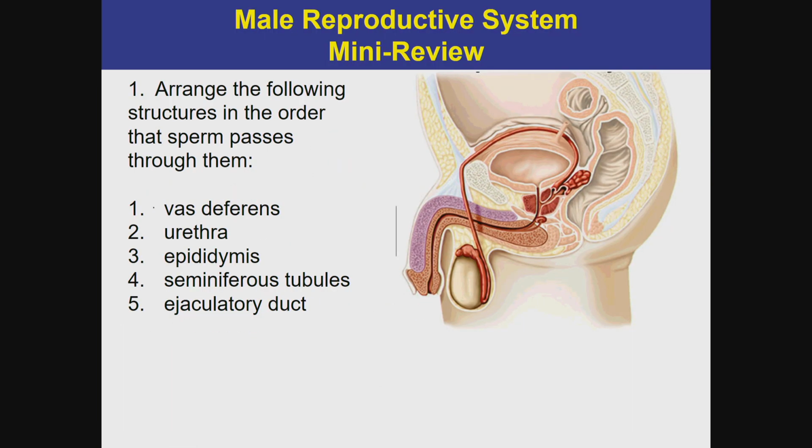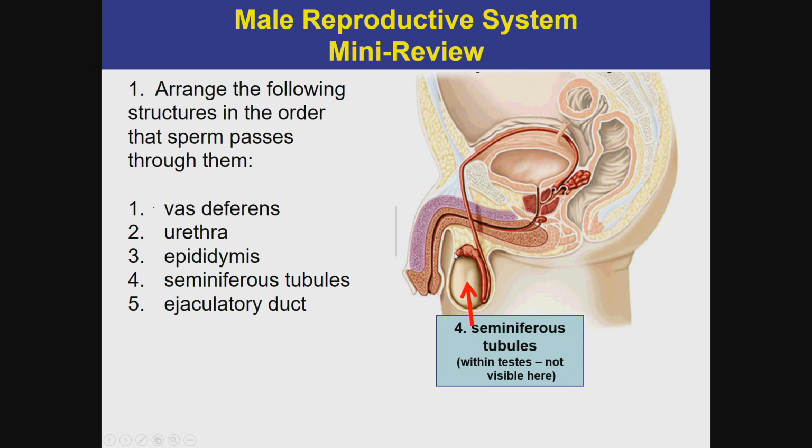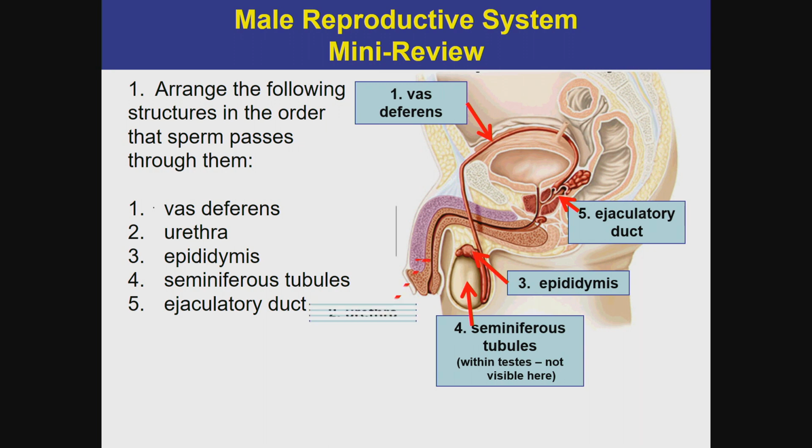Let's do a quick review. Pause the video and try to do these questions on your own before we go over the answer. Arrange the following structures in the order that sperm passes through them. So starting with the testes, we don't have that there, but we do have seminiferous tubules. So that's first. Then it travels to the epididymis, through the vas deferens, through the ejaculatory duct, and out through the urethra.